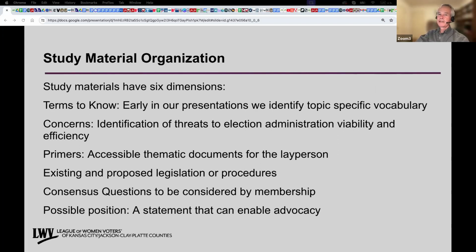Here's how our work and our presentation is organized. The study materials have six dimensions. One, terms to know. Early in our presentations, we identify topic-specific vocabulary. Two, concerns. Here we identify problems. This year, problems relate to barriers to registering voters and threats to voter registrations.